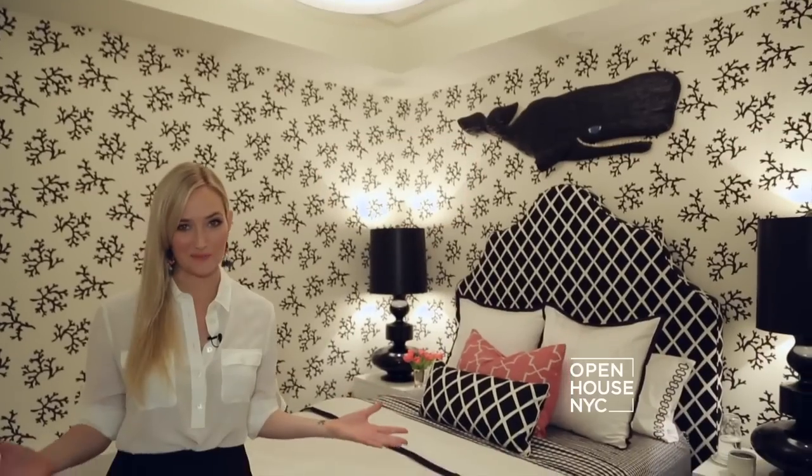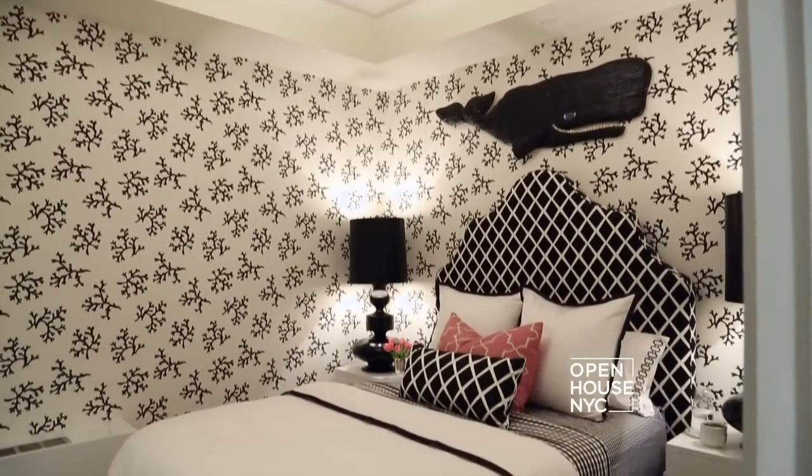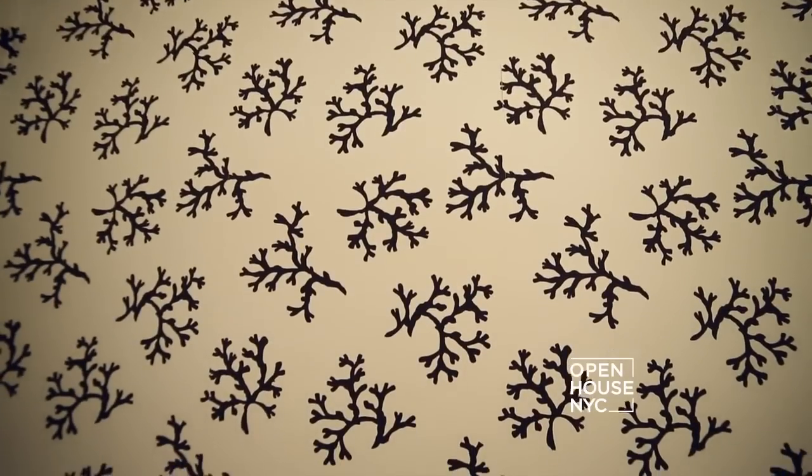Welcome to my bedroom. Now, when I first moved in, I said, you know what? I'm going big and bold. I'm going to maximize this space. And I started with the wallpaper. The oversized black and white coral pattern is so cool and so bold.